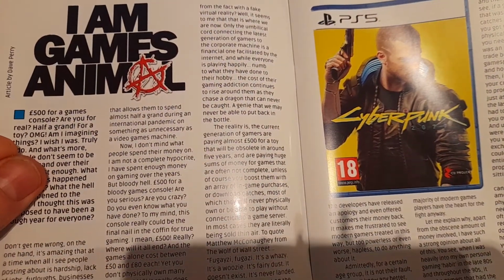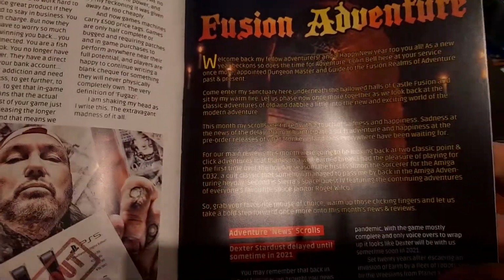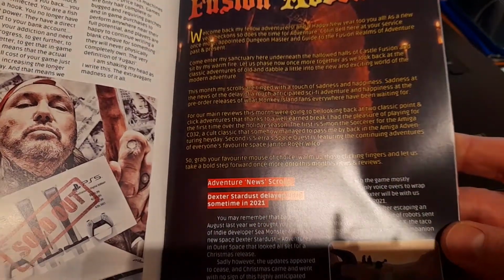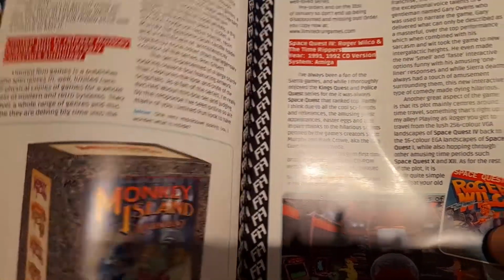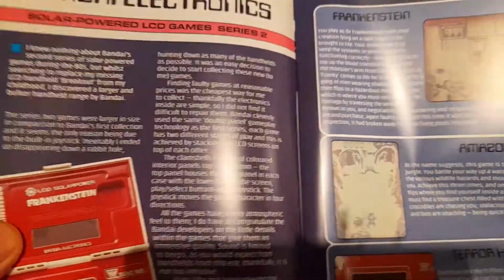The regular I Am the Games Animal column, where he's going on about the PlayStation 5 in particular, it looks like. Fusion Adventure. Now, Paul Stewart, who used to do this, sadly passed away a few months ago, so it's been taken over by someone else whose name escapes me, but they look like they're doing it just as much justice as Stewart used to, with lots of nice words about old adventure games. So there's lots to get to grips with there if you're an old adventure game fan.